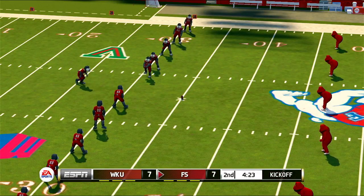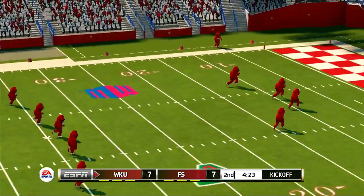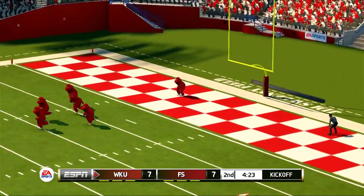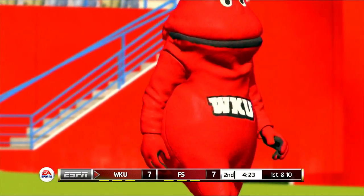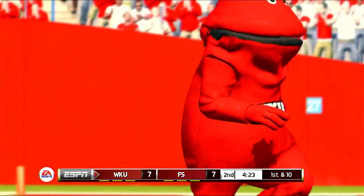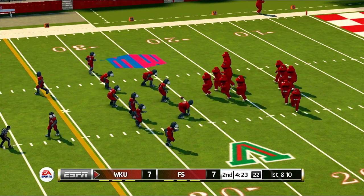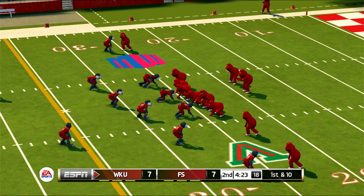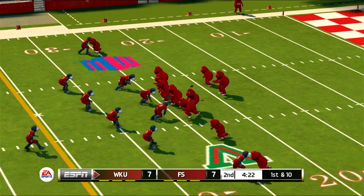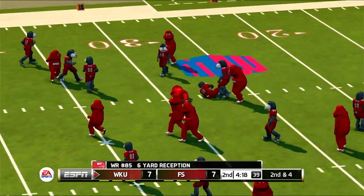Fresno State to kick this one off. Excellent kick. This one's going to be down to the end zone for a touchback. You always want to go in the locker room with momentum, so as we get closer to halftime, I think we'll see more and more attempts to create big plays. Here we go! Black 90, on! And it's caught, and he's brought down quickly.